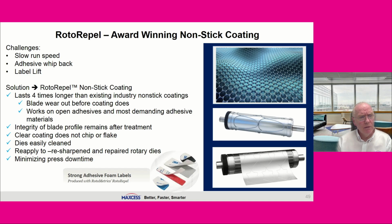But RotoMetrics, it's easy to clean, hardly picks up any adhesive, lessens the chance of adhesive bleed. So we're actually now seeing RotoMetrics probably being used on a fair portion of our dies that we produce every day, and people are tending to move because it is improving the performance on the press.